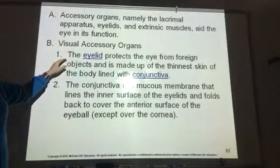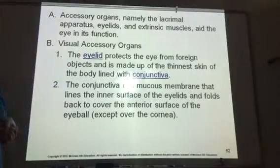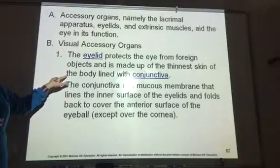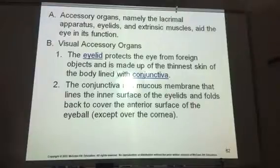The function of the eyelid is to protect from foreign objects, keeps dirt and particles out. It is made up of the thinnest skin of the body, and that thin skin is lined with what's called conjunctiva, which is just the lining, a very thin portion that surrounds the eye.